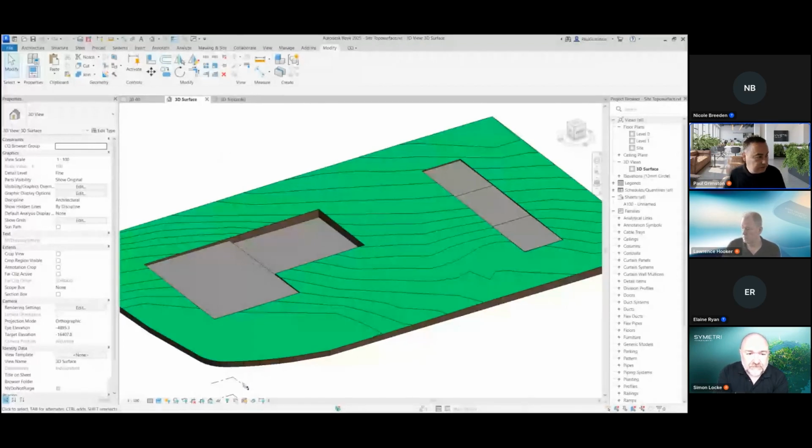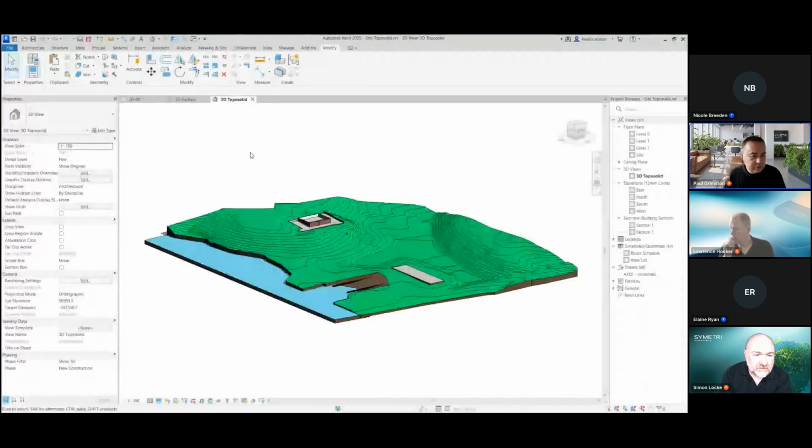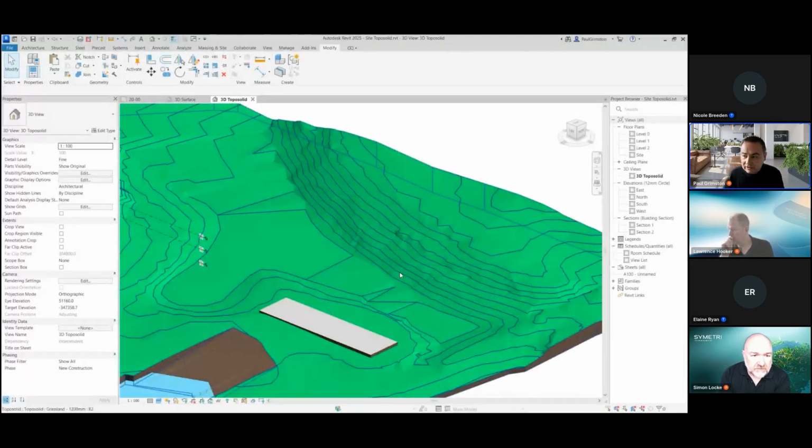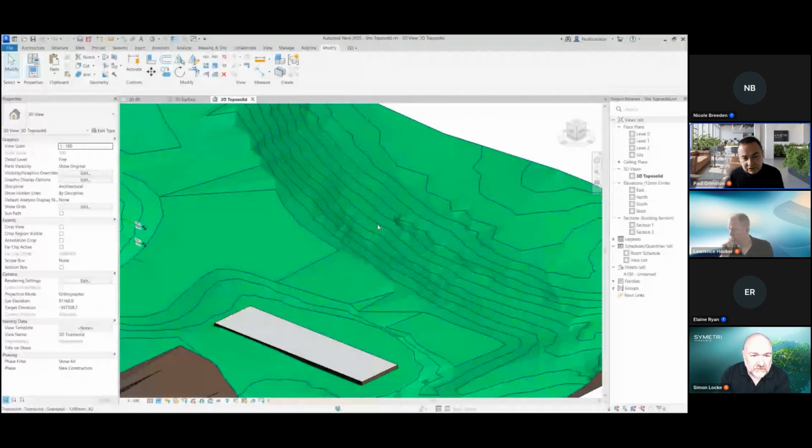Some of the other bits that we're going to have a quick look at. So I'll cut through, I've got another model opened up to show how this one works. So this is a slightly bigger solid in here, and looking in, we can see it's quite triangulated. Doesn't look very smooth at all.